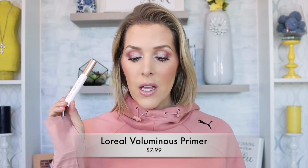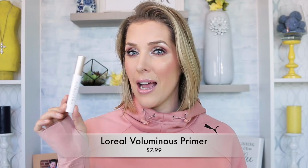To give a little bit more volume, I use the L'Oreal Voluminous Primer. So this one is probably the 8th or 9th or maybe even 10th tube that I've gone through of this. I think this is my 4th one. I have backups of both waiting for me in my backup drawer, because I never want to be without these primers. They are so good.